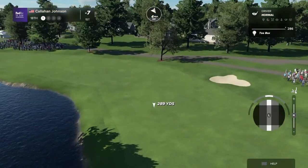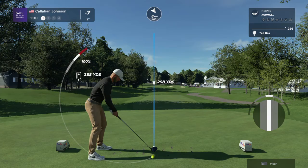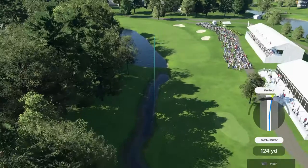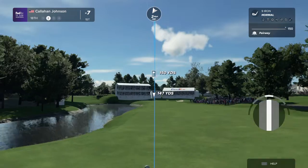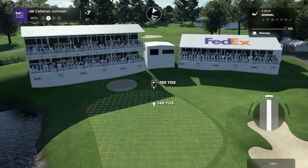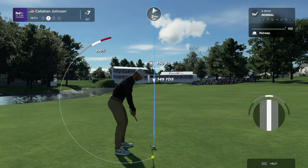The finishing hole at TPC Southwind is an absolute beauty. There's been some heroic moments like hole-out eagles, and there's been triple bogeys that have cost championships. Your job is to get the ball safely into the fairway here. If you're not a long driver, don't take on the corner. But if you can, it'll leave you just a short iron in, a chance to seal a victory with a birdie. And this shot from about 150 yards out.